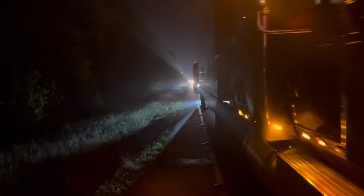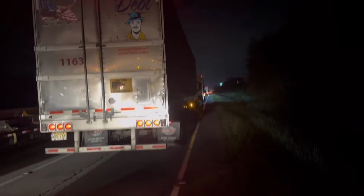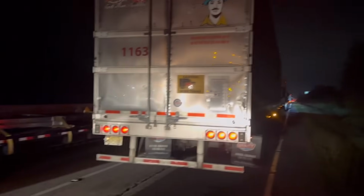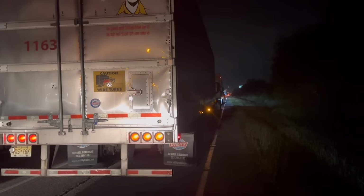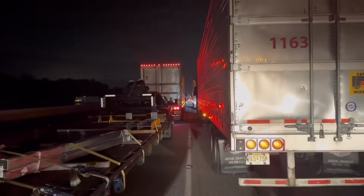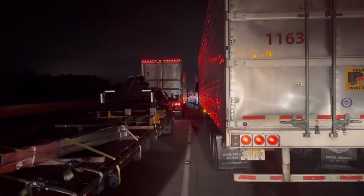Guys, we are on I-10. There is an 18-wheeler accident a couple of miles down the road, and I've been sitting here for about 2 or 3 hours now. Oh man, I swear, man. Never seems to fail.